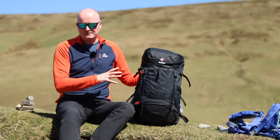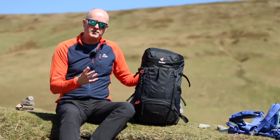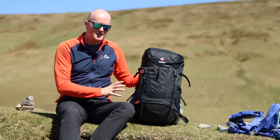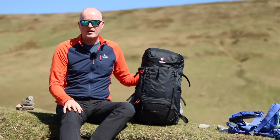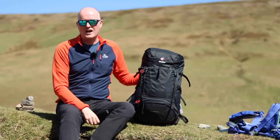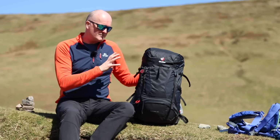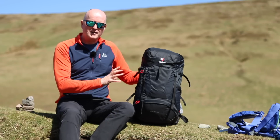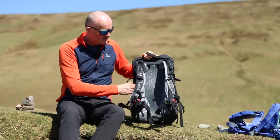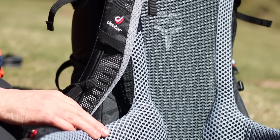So the thing about Deuter, like I said earlier, it's all built around quality and durability. So they're not the lightest packs. Well, the Futura certainly isn't. They do some lightweight packs in their range, but the Futura is all about dependability and reliability. It's made from a good, strong, robust fabric, but the key to this pack, and the key to most of the Deuter range, to be honest, is their Aircomfort back system.